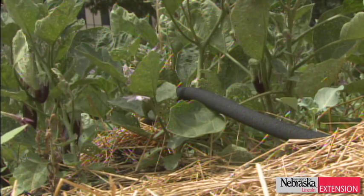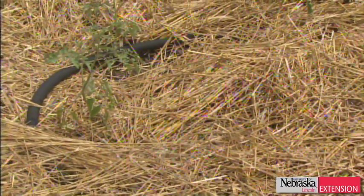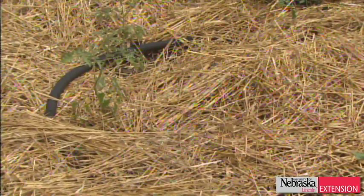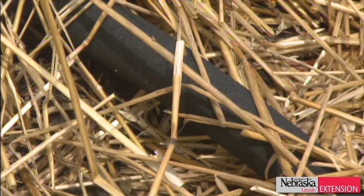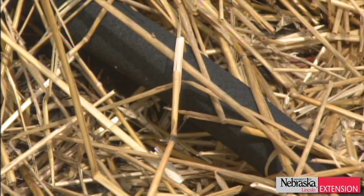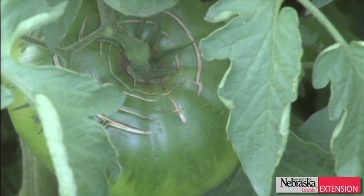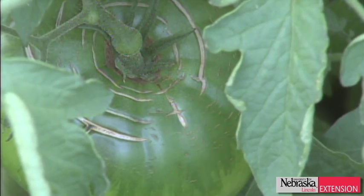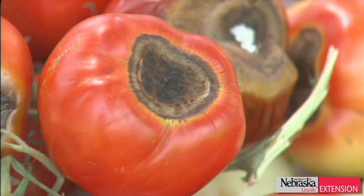Make sure that your roots are covered with mulch to help keep them cool and to help keep constant moisture on your plant. One of the main problems with tomatoes that most home gardeners see are either cracking or blossom end rot. Both of those are usually caused by infrequent watering or watering too much, letting the plant dry out, and then watering again.